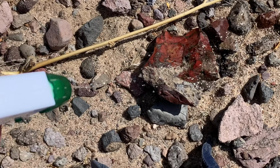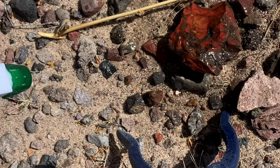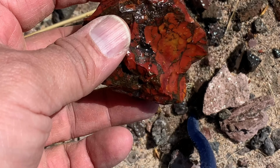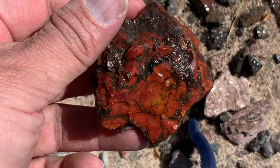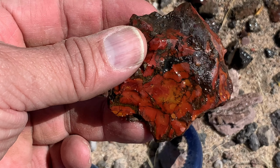Okay, here's another piece of jasper I found. It's brecciated. It's a nice sunset orange, it's got reds and oranges and just a tiny bit of yellow, that sunset orange color. Just a really pretty piece.